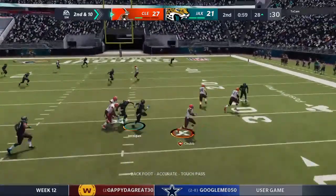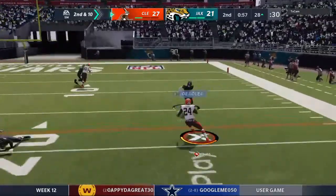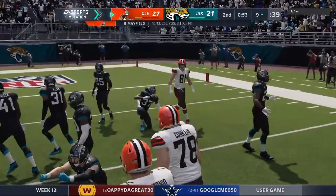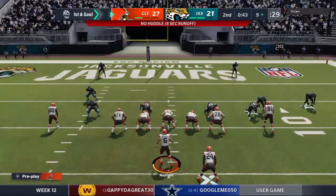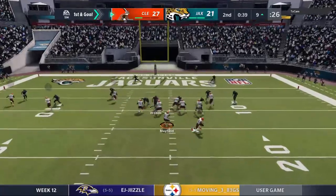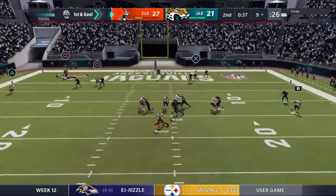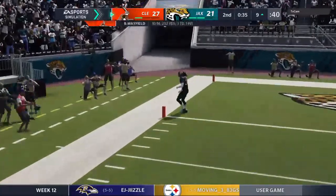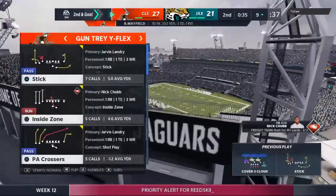Here's Mayfield. They set up the screen to Chubb. And he gets it inside the 10 to the 9. The Browns passing game finding its stride. They've got another first down. A chance to really cap off a big first half here as they come up on first and goal. Forced out to his left. Toward the end zone, but that's going to wind up incomplete.